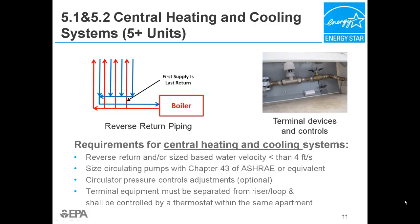All terminal heating distribution equipment must be separated from the riser or distribution loop by a control valve or terminal distribution pump, so that heated fluid is not delivered to the apartment distribution equipment when there is no call from the apartment thermostats. Although not required, EPA recommends adding a note during the plan review phase requiring that circulator pressure controls be adjusted to ensure that, first, sufficient GPM is achieved at the terminal units furthest from the pump, and second, that at terminal units closest to the pump, differential pressure across the closed terminal unit zone valves does not exceed valve manufacturer guidelines.